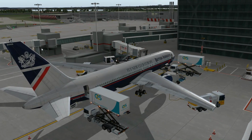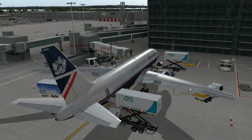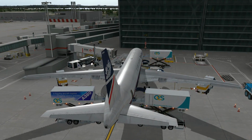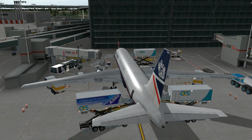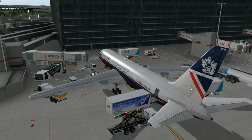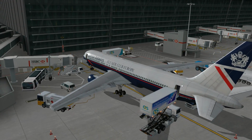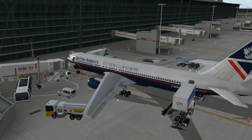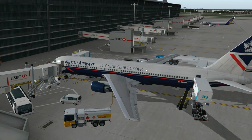Although one further thing before I go any further, I should just mention this livery. In honour of this time-honoured route that we are flying today, really old route, London to Cairo. This one goes all the way back to before World War II, BOAC, and then before that, Empire Airways and stuff like that. So it's a pretty ancient route as commercial aviation goes. And in honour of this, and in honour of the impending retirement of this aircraft, I decided to fly with a sort of classic livery today, and that is this one, the Landor Fly New Club Europe.